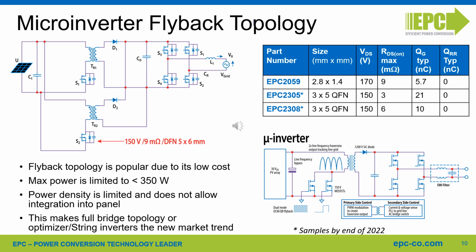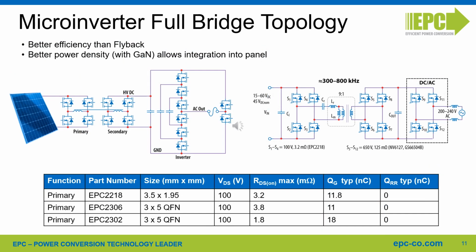The primary stage requires 150 volt, and the secondary stage requires 650 volt FETs. EPC 150 volt GaN FETs are ideal for optimizing size and efficiency and are priced similar to silicon MOSFETs with the same RDS(on). GaN devices can increase power density and integrate into the panel, which is not achievable with silicon MOSFETs. The full bridge topology allows higher efficiency and power than the flyback topology to drive more panels with the same microinverter and lower system cost per watt.